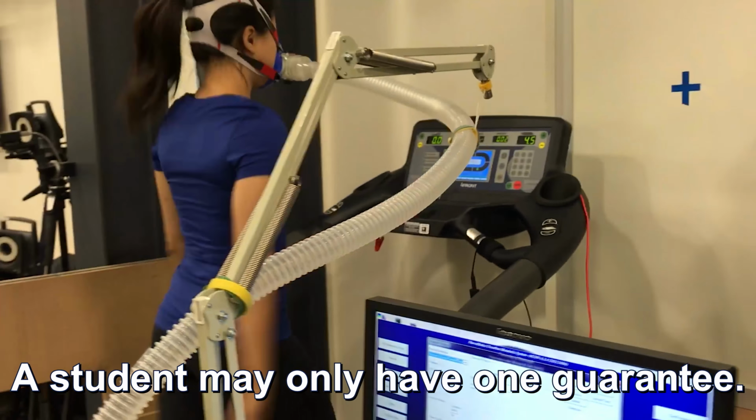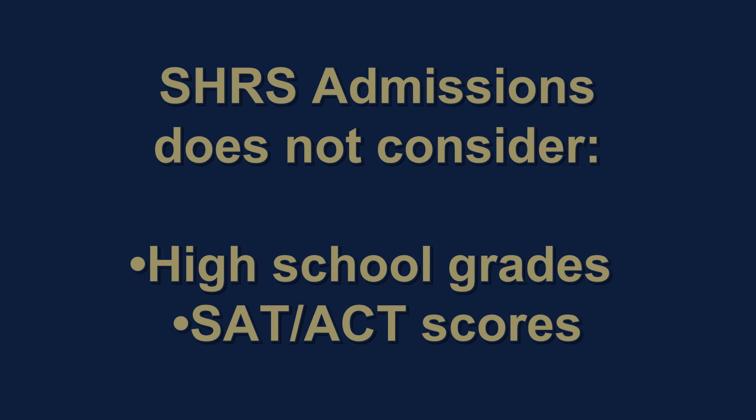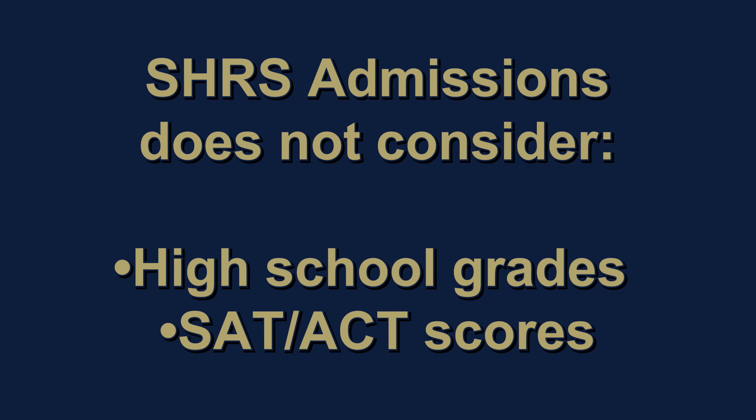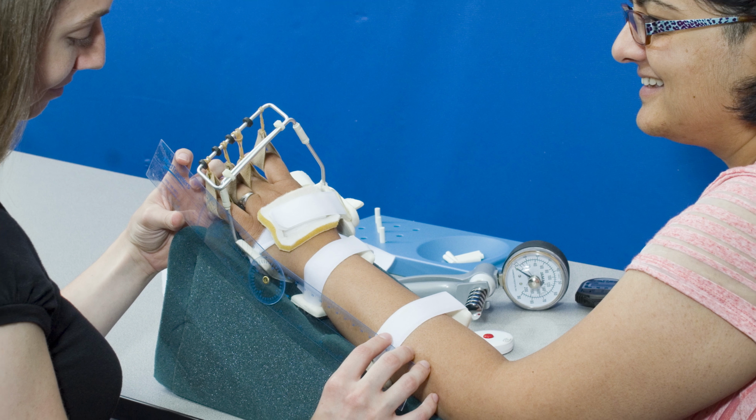Since SHRS does not receive or process any freshman applications, we do not consider high school grades or GPAs or SAT or ACT scores when accepting students. Our school will accept AP or IB credits for all of our programs, except for the prerequisite courses required for our Doctor of Occupational Therapy program.